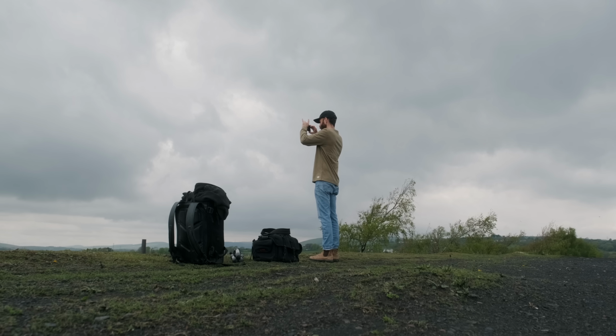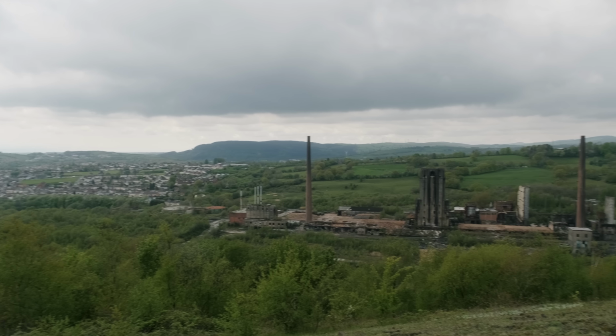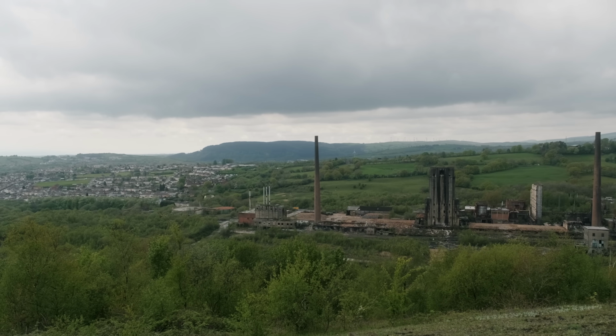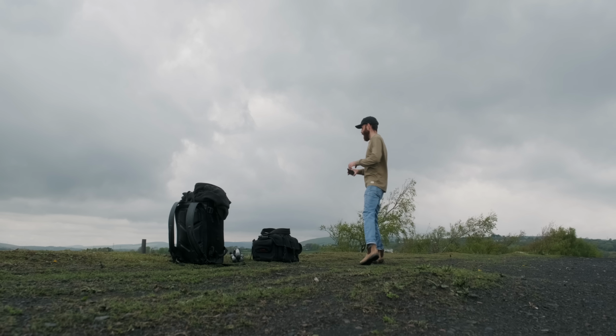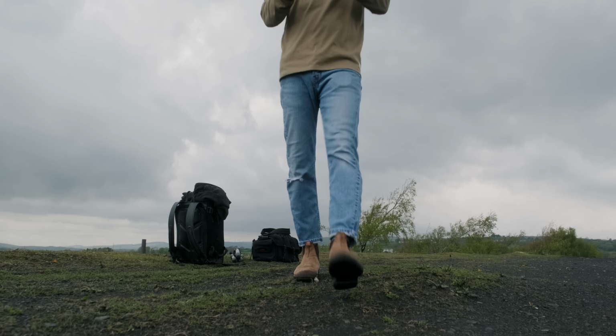I think I'll start with the Pentax just because those clouds up there are nice. They are moving fairly quick, so I don't want those to go just because they'll add some nice contrast. So gonna shoot the Pentax and then 4x5 if I have some time.